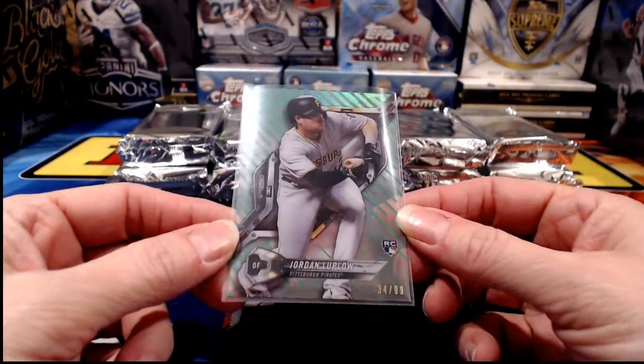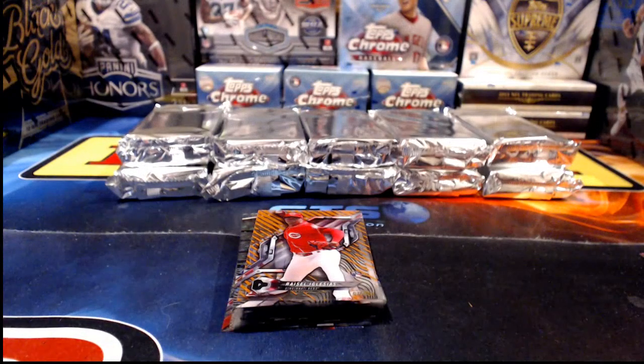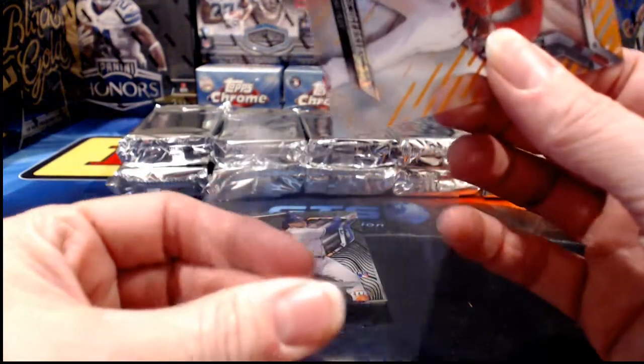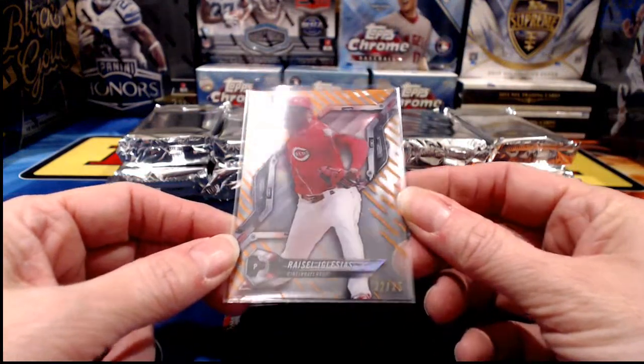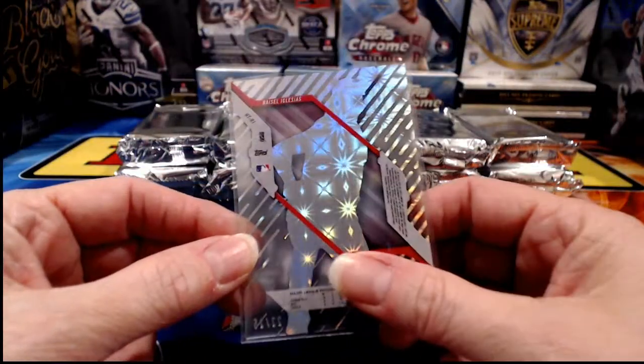Numbered to 99, that is Jonathan LaCroix. I'm sorry, it is Jordan Luplow. Why did I say it's Jonathan LaCroix? Because I thought it was. I looked at the picture and not the name. That is Jordan Luplow for the Pirates. And I was still thinking about the Patriots card. I'll admit it. I have my mind on the Patriots card. Rafael Iglesias to 25 for the Cincinnati Reds.